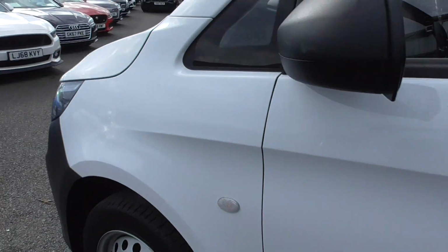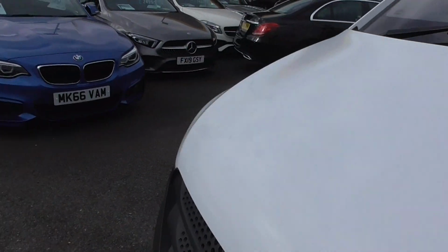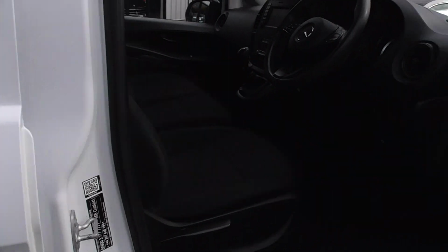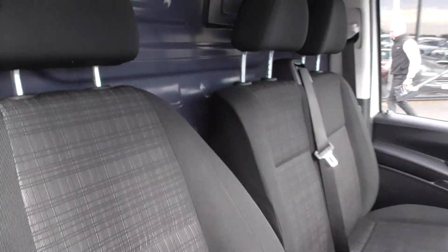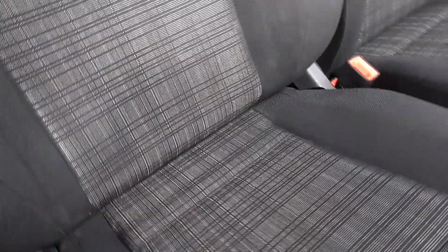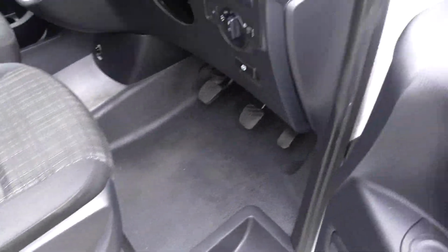And then coming through to the interior, inside, obviously 3 seats, lovely supportive chair for the driver, no signs of any marks on the bolsters. Looking at the actual footwells, they're in nice order as well.